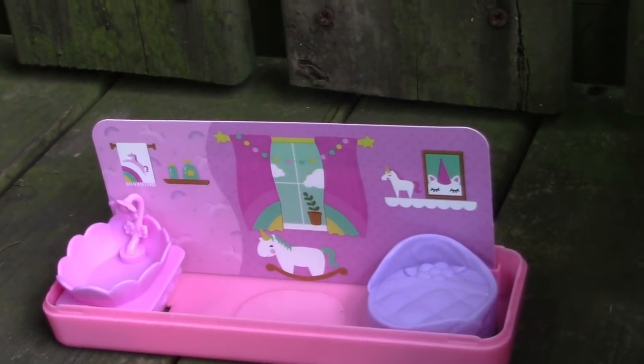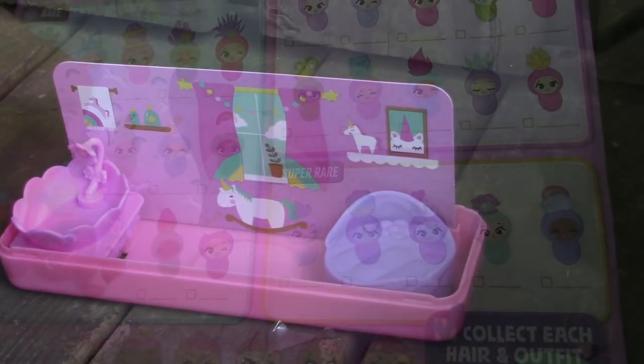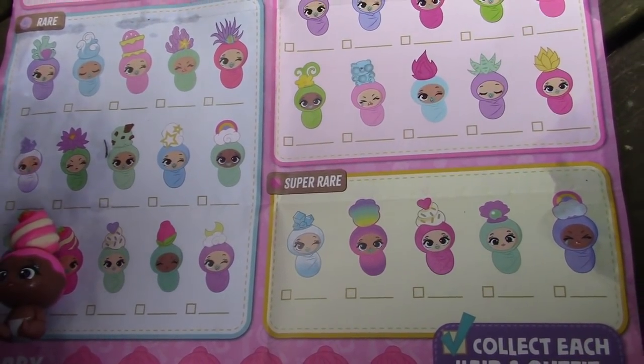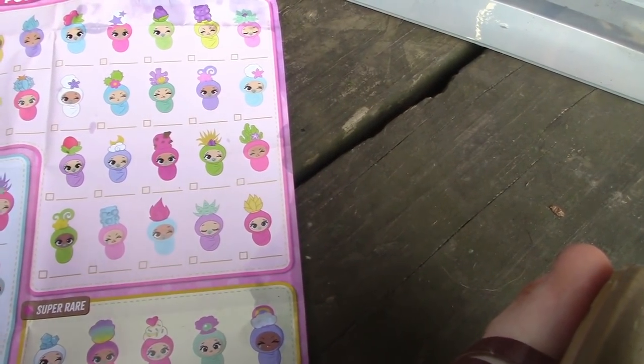Did you open that yet? Yeah. Oh, there's a stroller in it. Got a rare strawberry. She goes there. We got a super rare. No, she has a flower. Here she is. She's adorable.